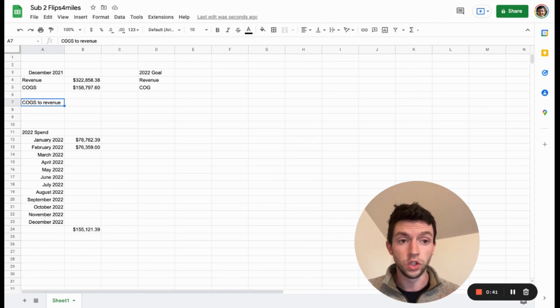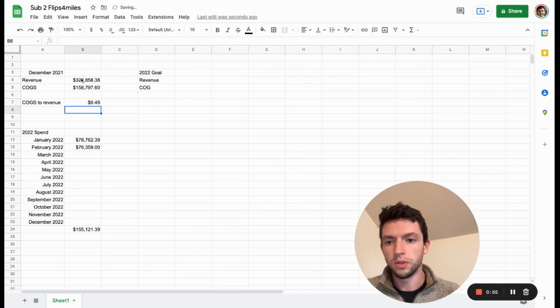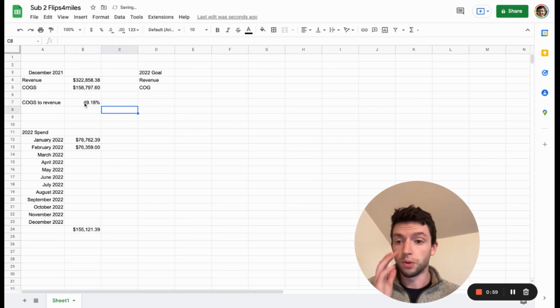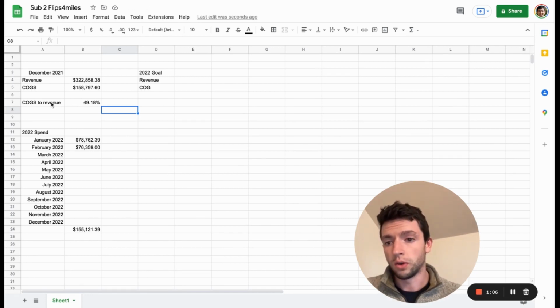Assuming you're buying good inventory that will sell through, spending money on inventory is the input you can control that creates the ideal output, which would obviously be profit. So coming up here to get our cost of goods to revenue, we're going to put cost of goods over revenue, which gives us 0.49. We're going to make that a percentage here. So for December 2021, which is going to be a good indication of the whole year based on the percentages, our cost of goods sold to revenue is about 49%. So we can call it that.